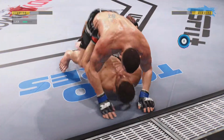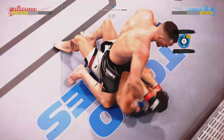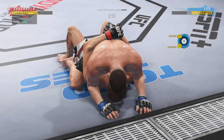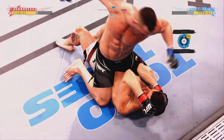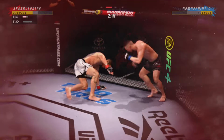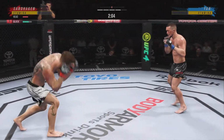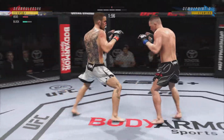All right, so he postures up here and now figures to rain down some ground strikes. Yeah, the ground and pound will be aplenty from this position. And try to either get up or pull his opponent back into him so he doesn't have the posture to land that big damage. Watch the shot.